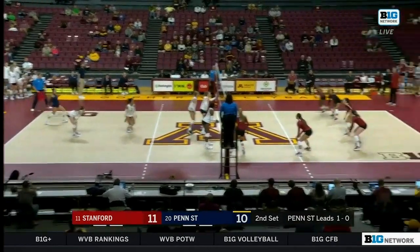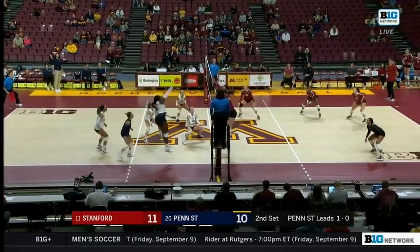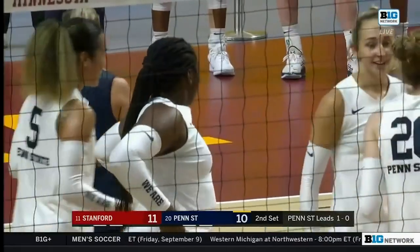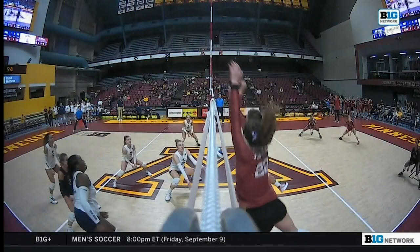1 point game, Penn State serving. To the middle. Weatherington again winds up. When you hit hard, the block's harder. If your block is not perfectly placed against Zoe Weatherington, she's going to use that hard arm of hers to bang through any block that she can.